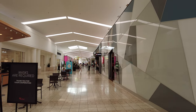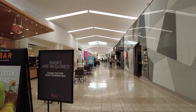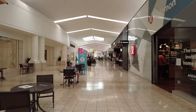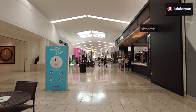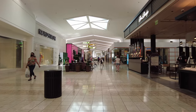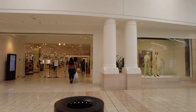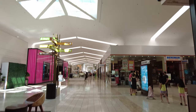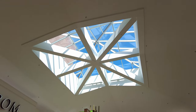As you can see, it has the same stylings as the Tacoma Mall did for the most part, but you know, they did a few modifications. I don't think that skylight in the middle there was original, but that's a nice looking Nordstrom, isn't it? Yeah, that's a kind of a neat looking skylight. The two layers of that is kind of cool.